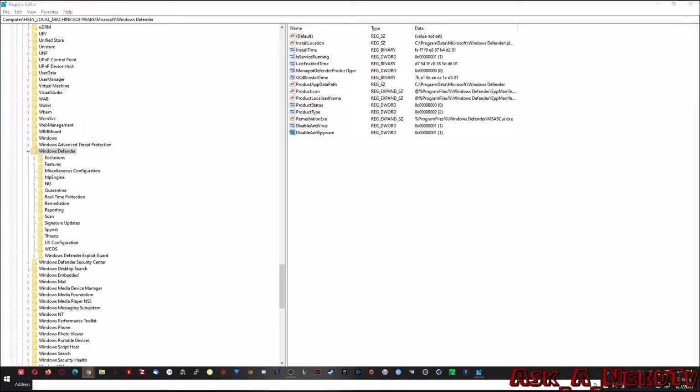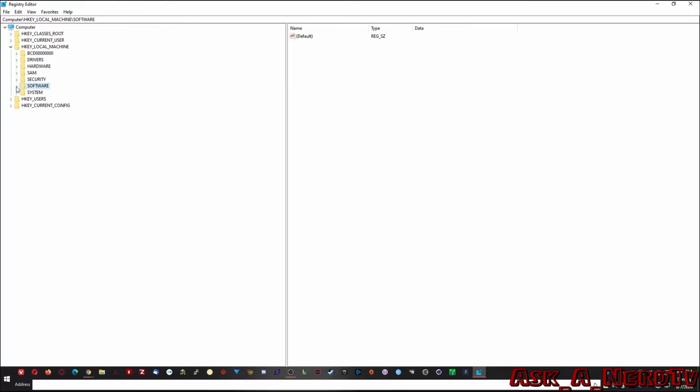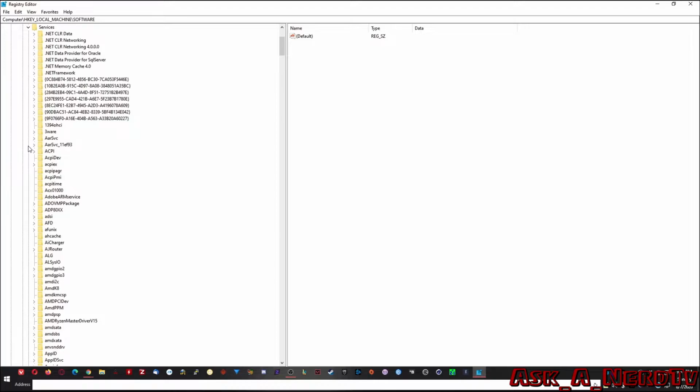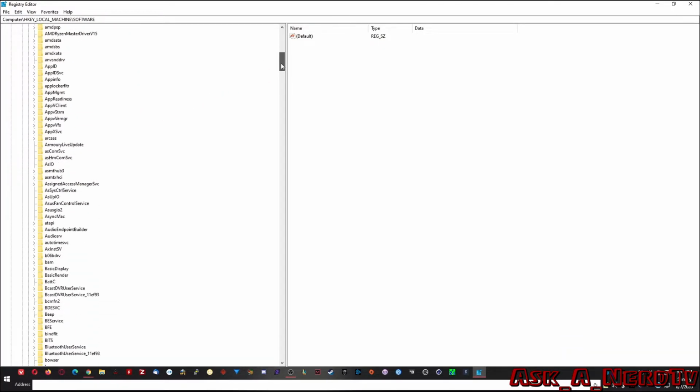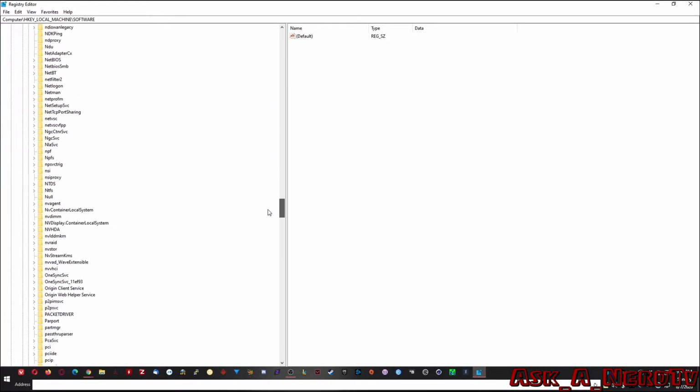Now, the next thing you're going to do is disable the Defender Security Center, Antivirus, and Firewall services. For that, we need to go to a different place in the registry. So you're going to scroll back up. You can go ahead and close out software, and you're going to expand system. From system, you're going to go to current control set, and then go to services. And from services, you're going to scroll all the way down until you get to the S's, and you're looking for security health service. It's a long way down.